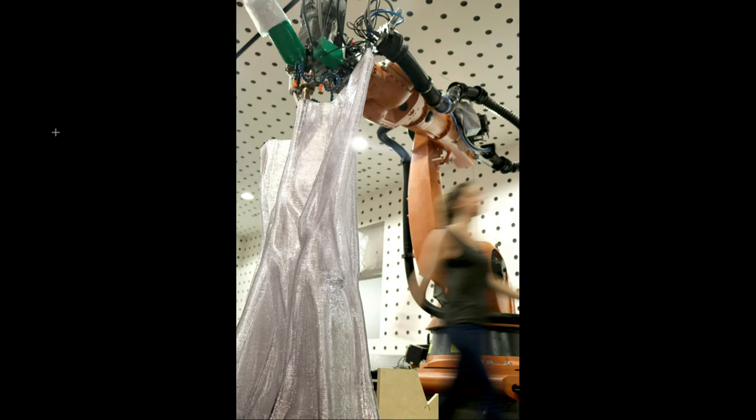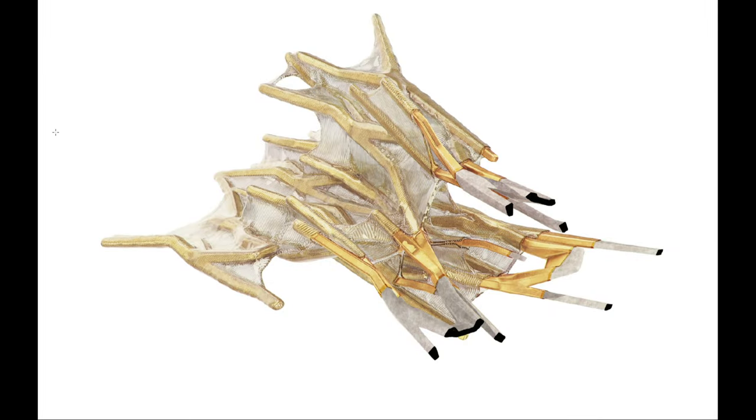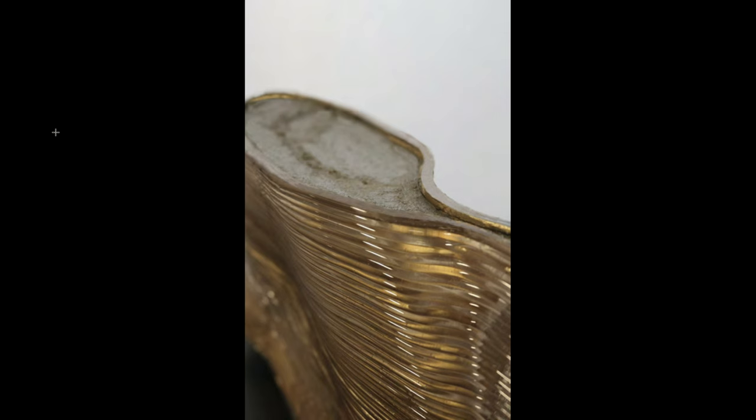So this is obviously the printer technique that we then used here eventually. And what we're doing here is printing a skin with conduits printed into it, which you can barely see there, with the idea that we then come back and cast fiber reinforced concrete into those conduits to make these very fine networks of structure.